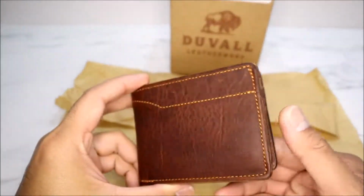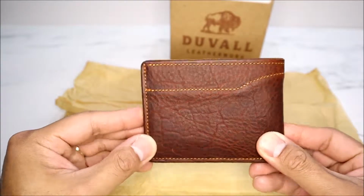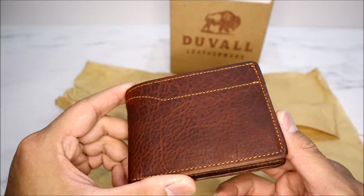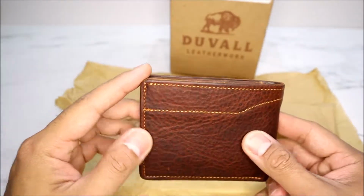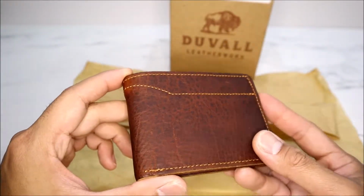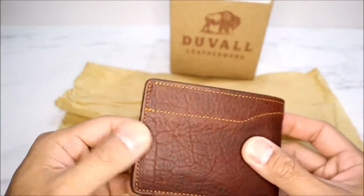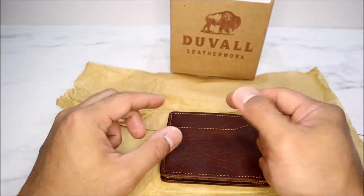So this wallet actually retails for about $95, and there's a reason for that, because it's handmade from a high quality product. Instead of using cowhide, which most companies would normally use for their leather products, they're using goat skin. Also, they source the product from the UK, if I'm not mistaken, based on what I read from their website. And Duvall Leatherwork is based in Pennsylvania.